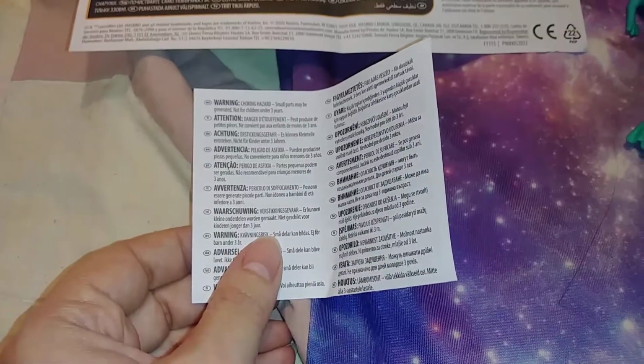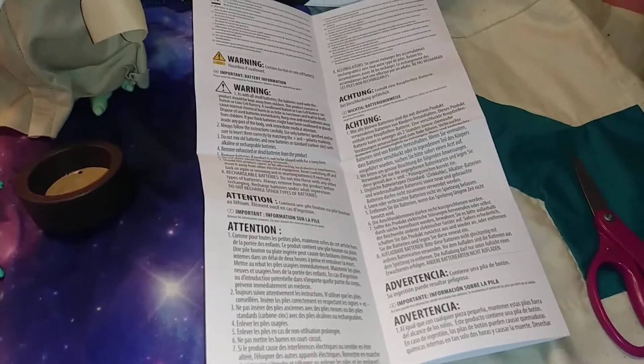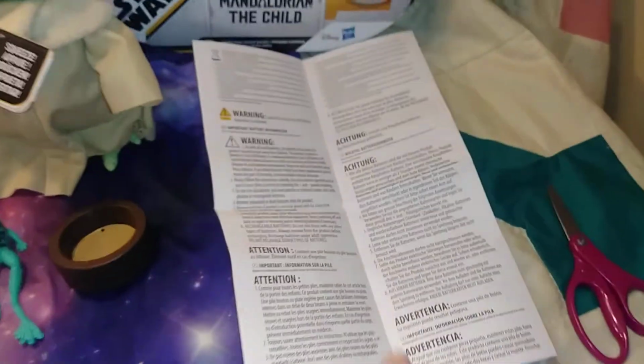And then there's a warning. This is not recommended for children under 3. And this has almost every language you can imagine with the warning about the batteries, which are very important because if they're not treated right, they can cause a lot of bad things.